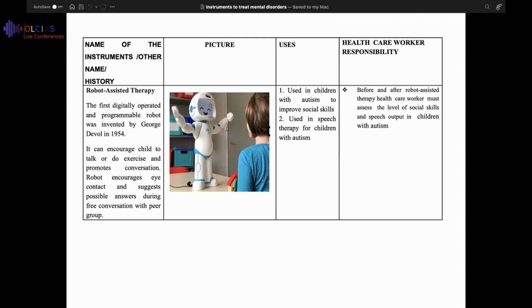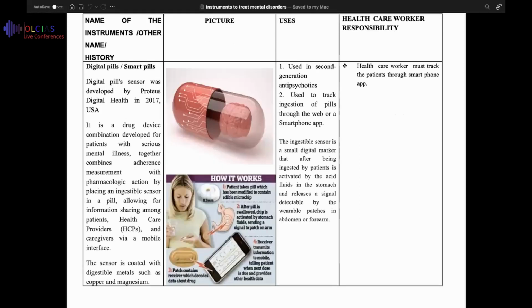You can observe the picture here. Before and after robotic therapy, healthcare workers should assess the level of social skills and speech output in children with autism. It could be a very big assessment for autistic children. Next slide, ma'am.